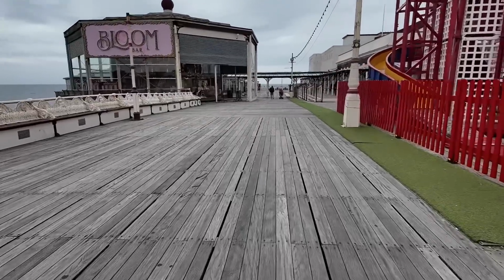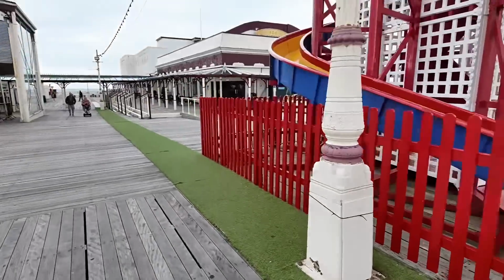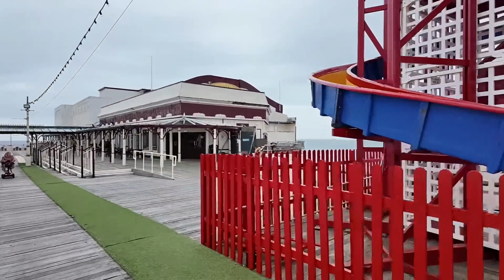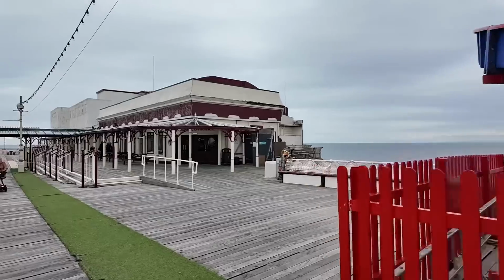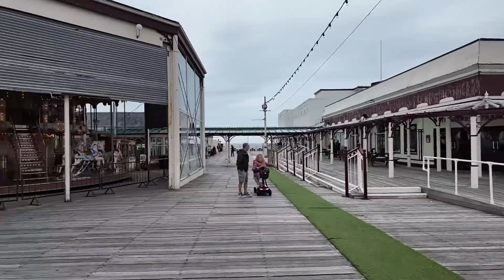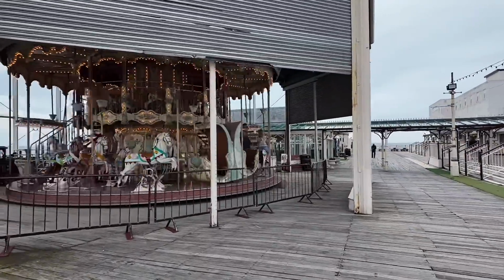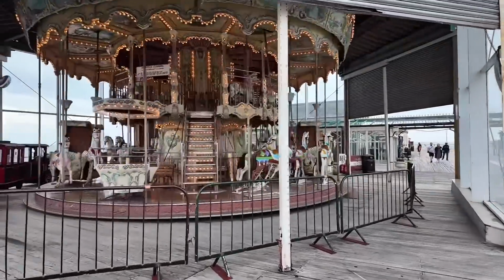They look like they've been doing a lot of work on the decking. Look, there's a lot of new boards being put in. It must be like maintaining the Forth Bridge, because the weather, you've got no idea how bad it is until you've been here in winter on a bad day. Oh, isn't that lovely?